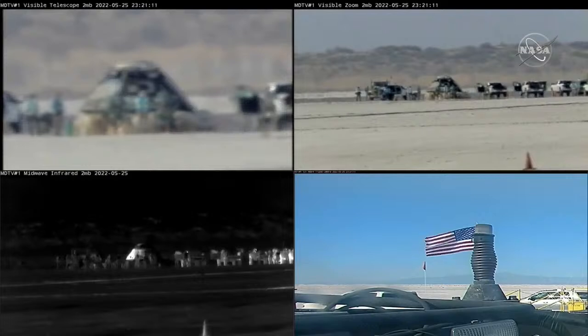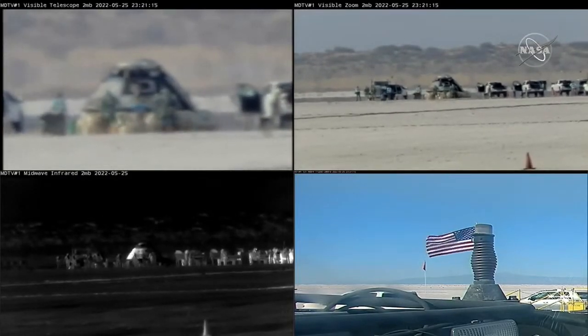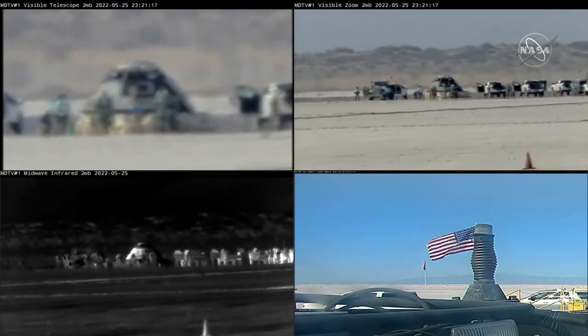And we have confirmation now that the Silver Team has been able to ground the vehicle, and ground cooling has now been established.